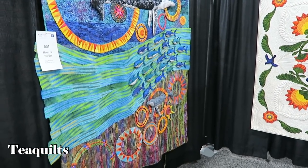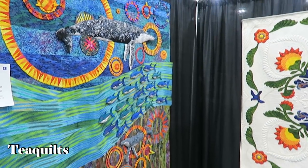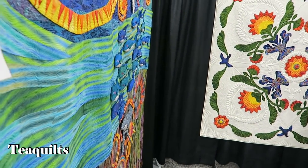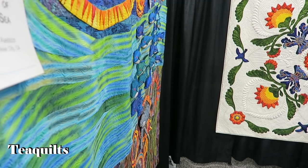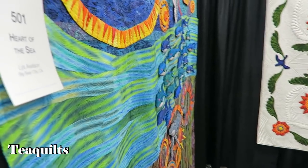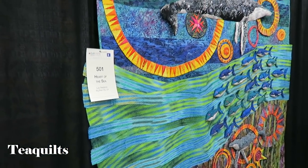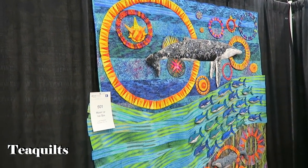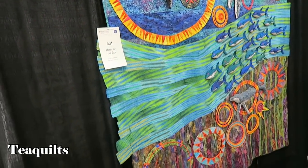Of the sea, and it's got 3D elements. I don't even know if you can see that these are 3D unless I get on the side of the quilt, maybe. Very beautiful, very creative. All kinds of 3D elements. Very nice.